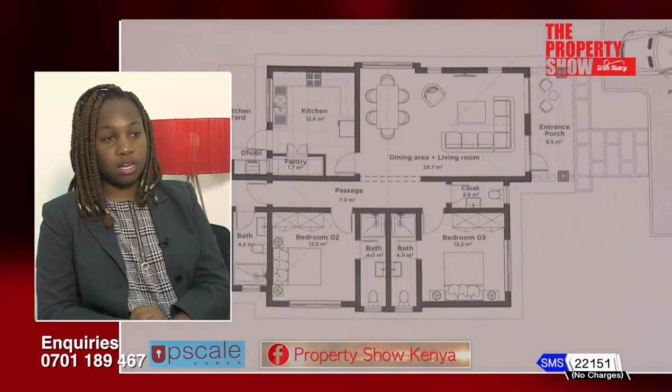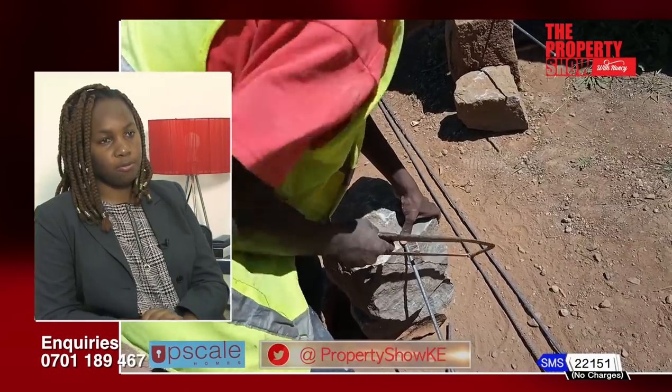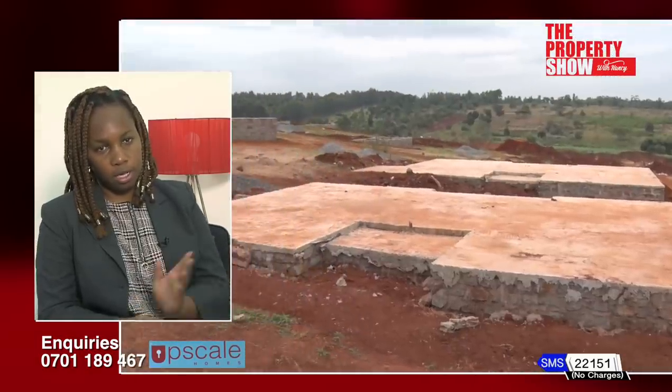The county government, the lands office, approves the design. So depending on where your plot of land is, we'll follow up with the approval of that particular county. You should choose Upscale because we give you a 100% solution to owning your dream home. This is from the moment you come to us and tell us that this is the dream home that I want to build, we show you the typology you choose from. Then from it, it's a matter of you sitting back, relaxing, and waiting for your dream house. We give you the key.